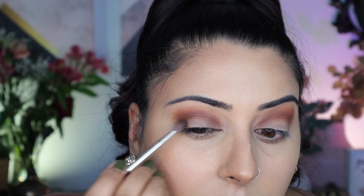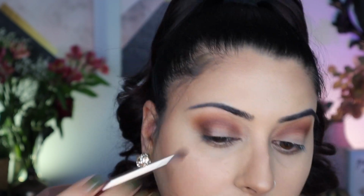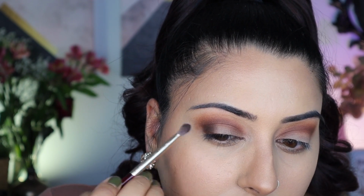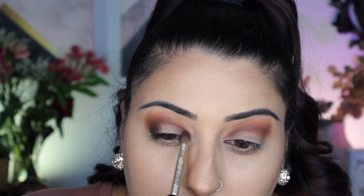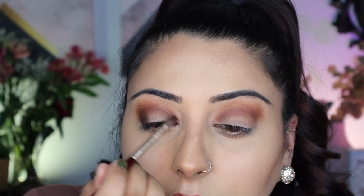Next, taking the same fluffy brush from Nabla, I'm gonna go into the smoke shade. Just gonna tap off the excess, and I'm just gonna pop that firstly in my outer corner here. And then also just gonna grab a little bit, and we're gonna pop some on the inner corner. I've been loving a halo eye lately, and I think that's probably what I'm gonna do here as well. It's looking really, really pretty and smoky.